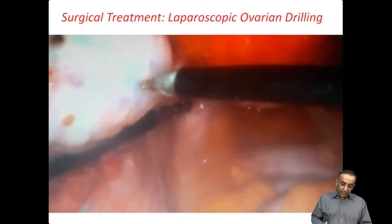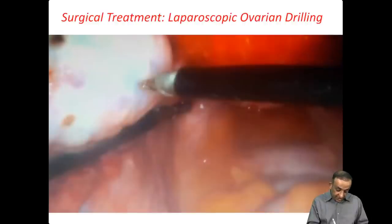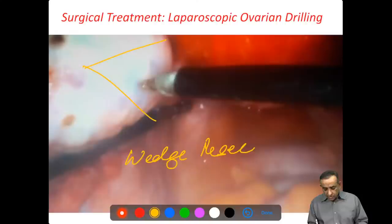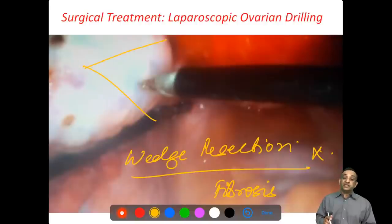Alright, so please remember, laparoscopic ovarian drilling is the surgical treatment which is done now. Earlier, they would not do a drilling, they would just cut a wedge. They might cut so much of ovarian tissue. They used to call it the wedge resection. A lot of people actually still do it, but wedge resection causes a lot of fibrosis. It causes a lot of adhesions, so that's why it's not the best method. Laparoscopic ovarian drilling is the surgical method of choice.